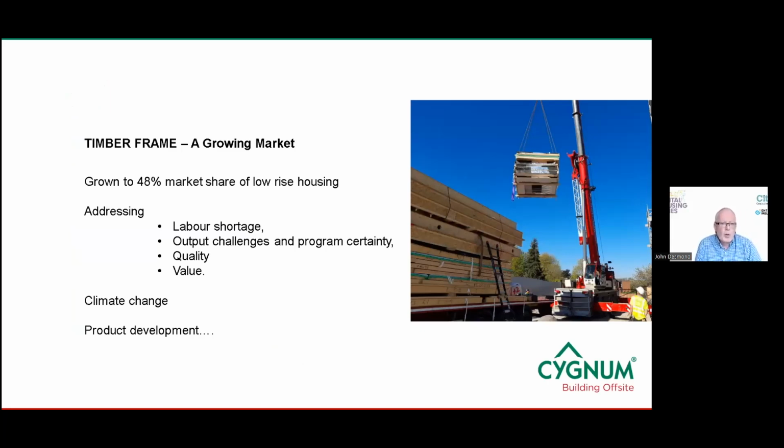Timber frame is very much a growing market. The most recent stats from the Irish Timber Frame Manufacturers Association show the timber frame market share has increased from 37% in 2020 to 48% of all new low-rise housing in Ireland. This has happened for a number of reasons. It addresses a lot of the challenges faced by house builders, including shortage of skilled labourers on site, output challenges and programme certainty. For example, at the start of a project, we'll typically tie down a delivery programme with the builder for 3 to 6 months ahead.